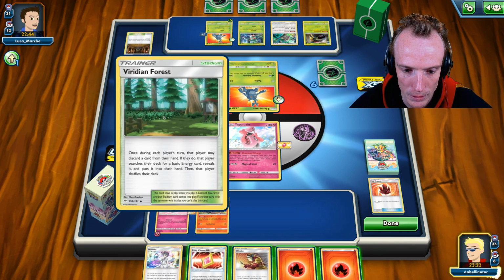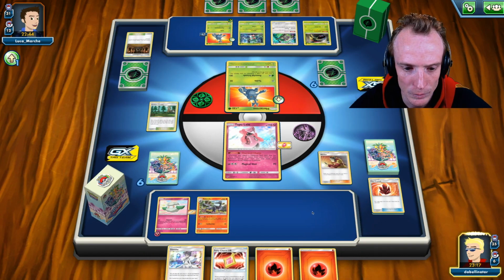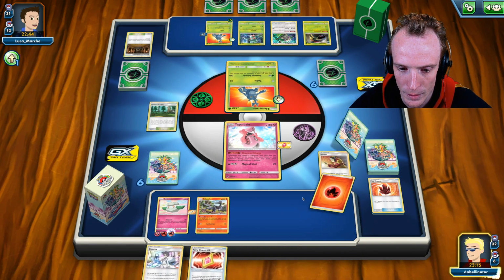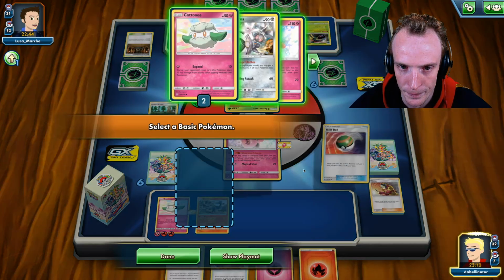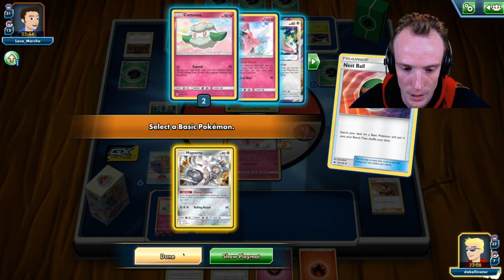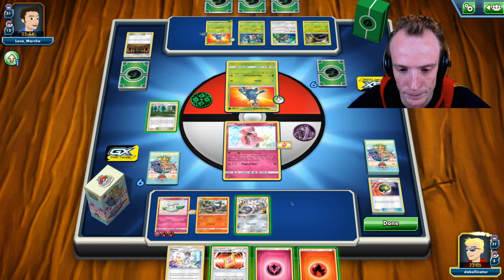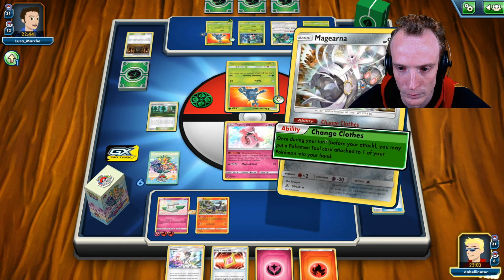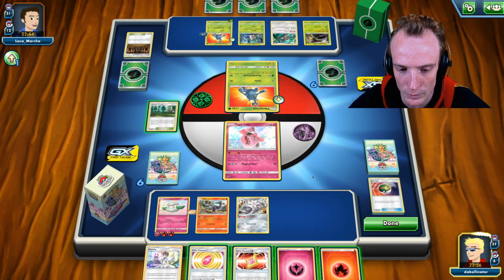Well, Viridian you out. We're gonna Welder these two on to the Cottonee here. We're gonna nest ball. Get you down. The problem I have right now is I don't really have any draw amongst a lot of other things.